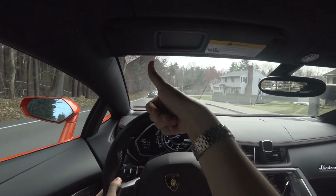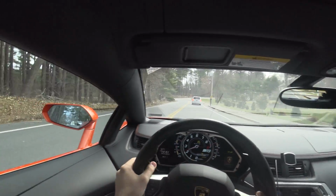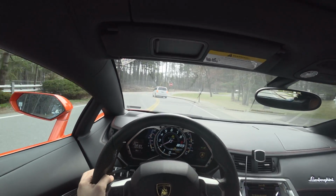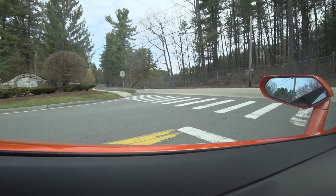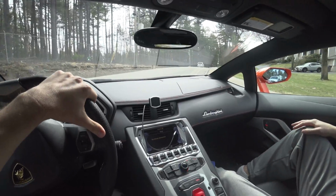570. Yeah. Not every day. Aventador passes a 5.7. I know. I see that guy around. He goes to the car shows and stuff. Those are quick. Yeah, they are.